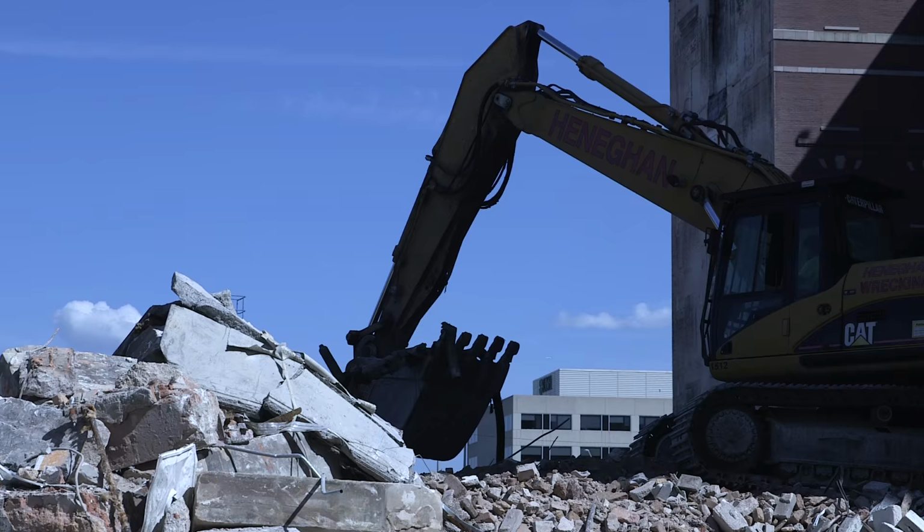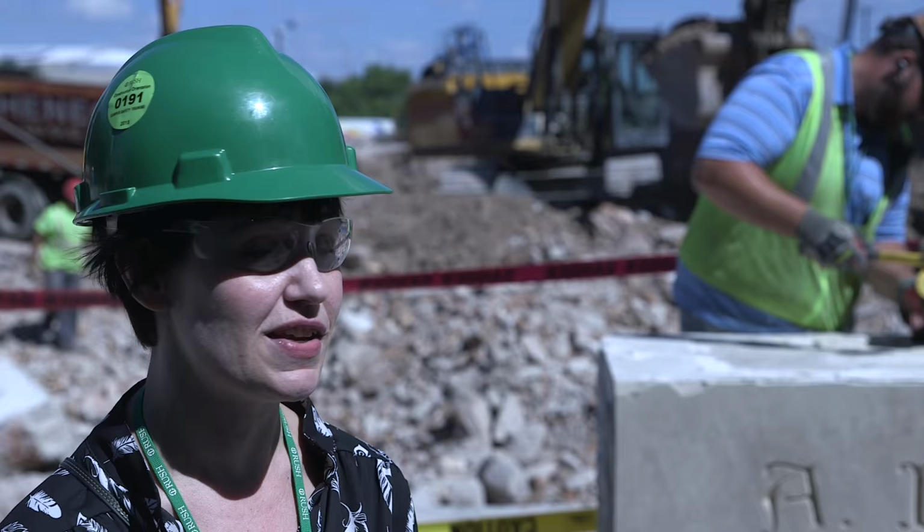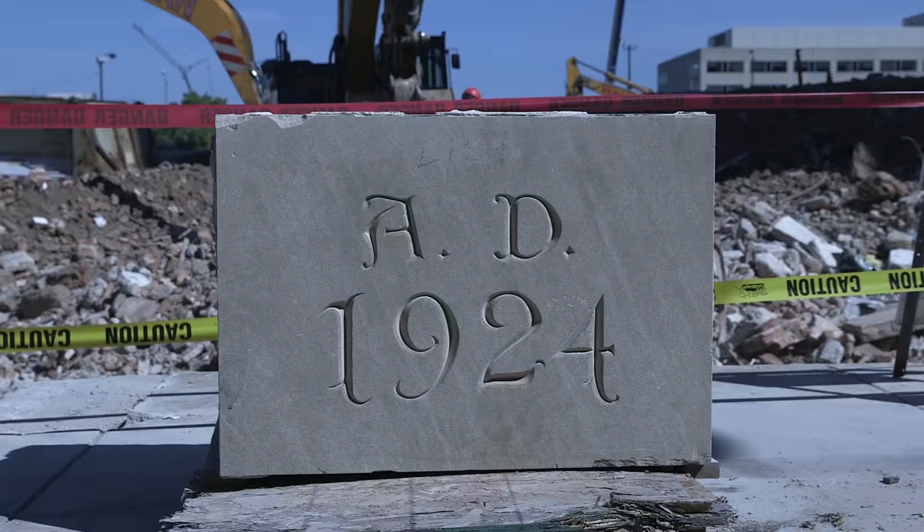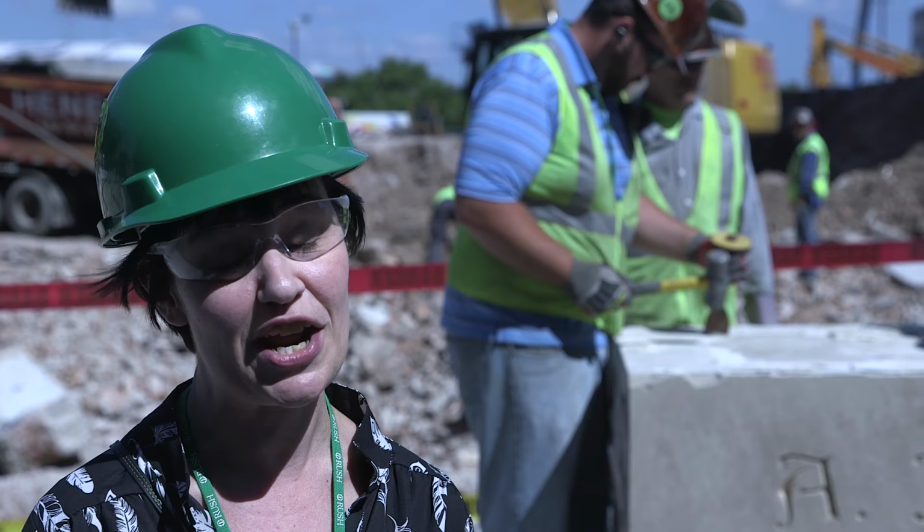Yes, we're here today to open three cornerstones from three of the four super block buildings: Jones, Rawson, and Senn, and see the little nuggets inside. I know there's going to be time capsules.